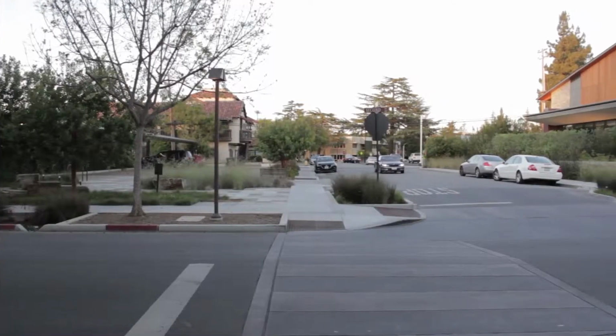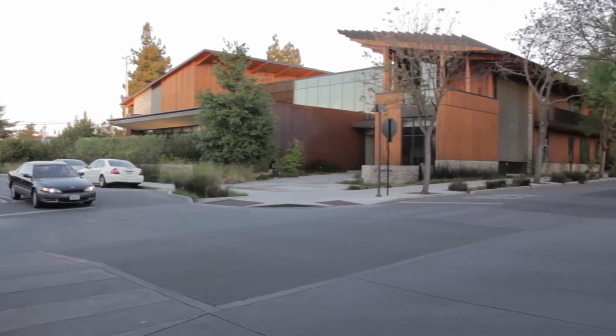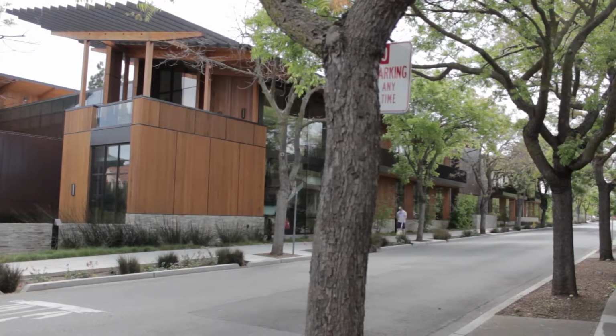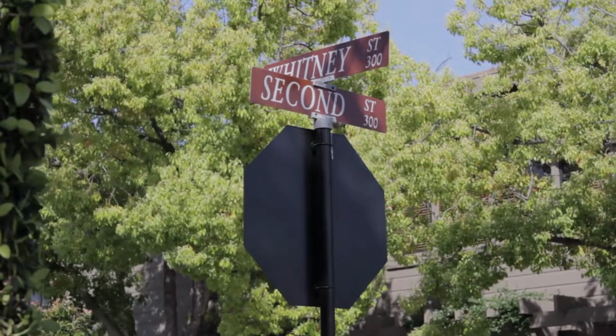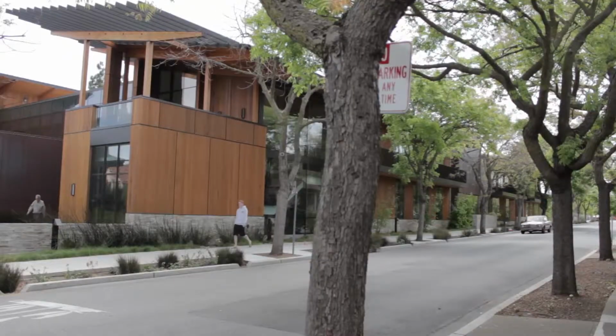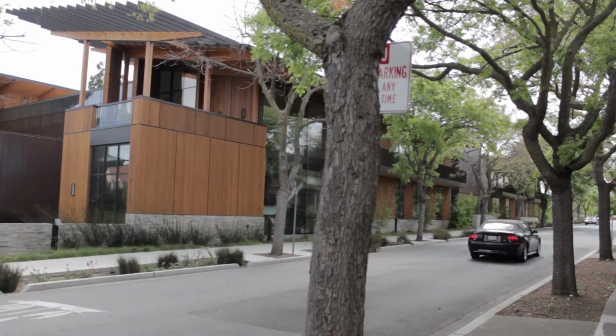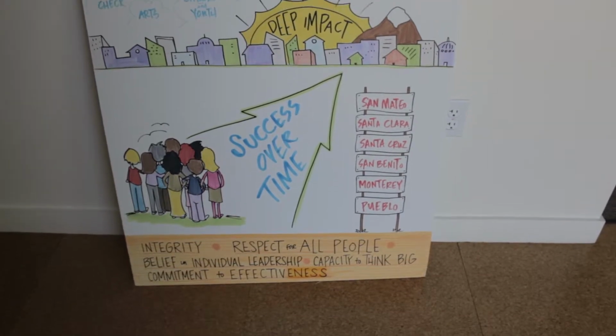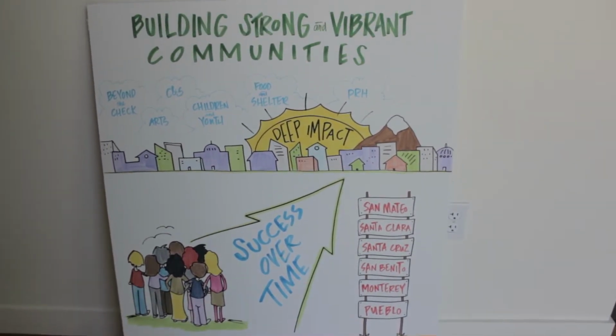Most folks who walk by who have no knowledge about the net zero energy features of this building would probably not distinguish this building from any other building you see in Los Altos. This is a building that fits in with the history of this community, that it feels like it's part of a small community. The people walk by and it fits in with the buildings around it. And the people can see in the windows and they can see that there are regular folks working inside the building on a day-to-day basis.